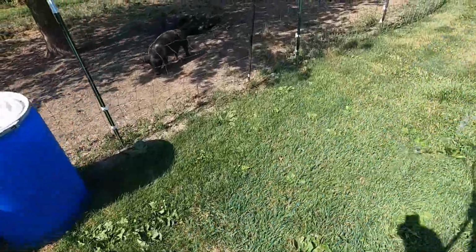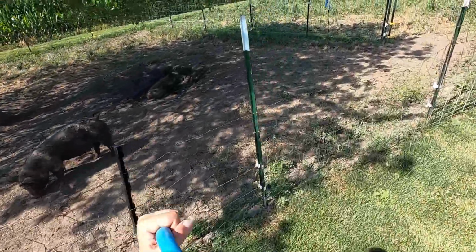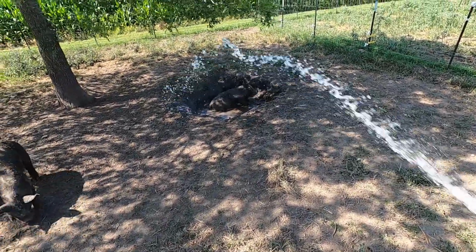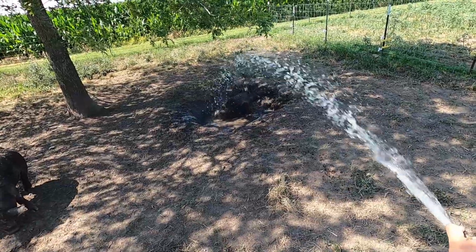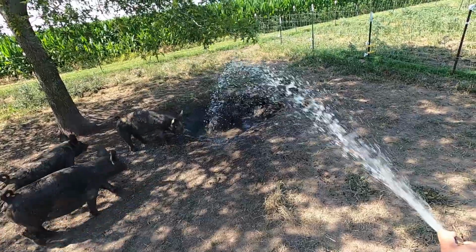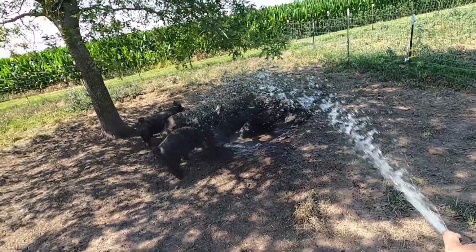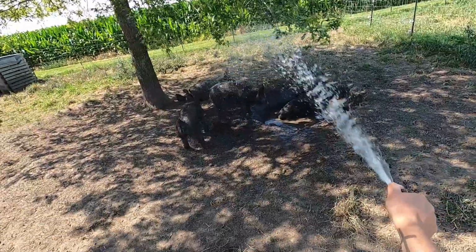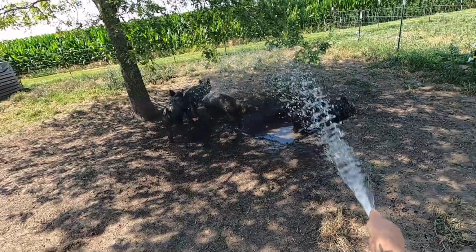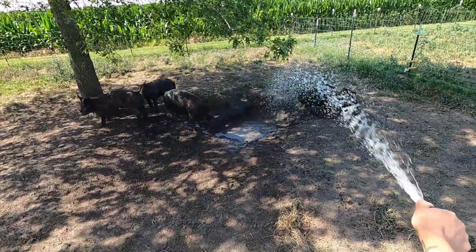All right. Let's get these pigs some more water in the wallow. I already got a pig in the wallow waiting for it. Does that feel good? And pigs love getting squirted with a hose on a hot day. They'll walk right up to me and practically beg for it.